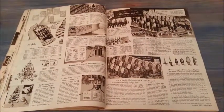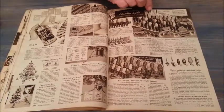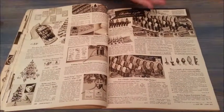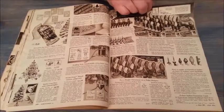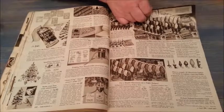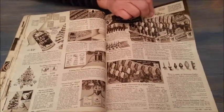And, of course, the old-fashioned lights, which are my favorites. I still use those, although, of course, they have modern versions of them, but I use those over the other lights. It's just not the same. You got to have that Christmas light. I'm sorry, but I think you do.